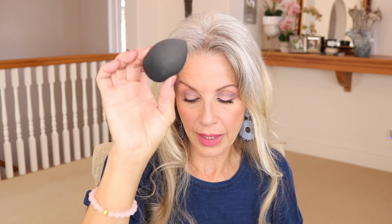New sponge that I have in my arsenal is from Reffer. This is really a nice sponge. I use it just like I use all of my other ones. I will say this one is very, very nice. And I applied all of my makeup today with the sponge, again from Reffer.